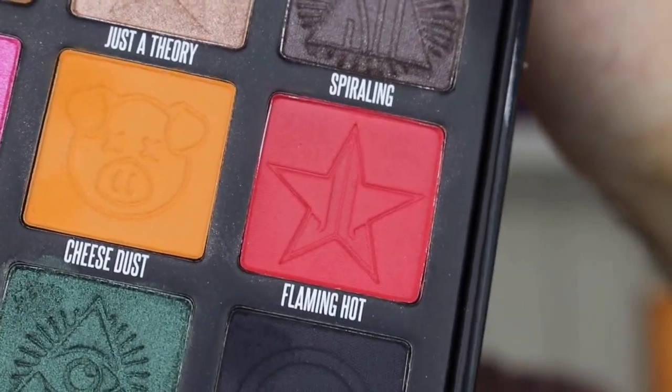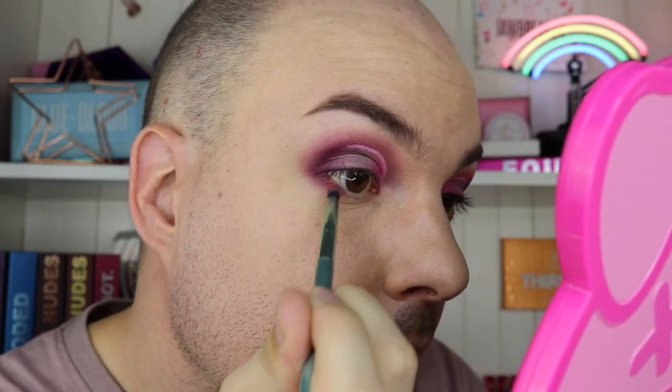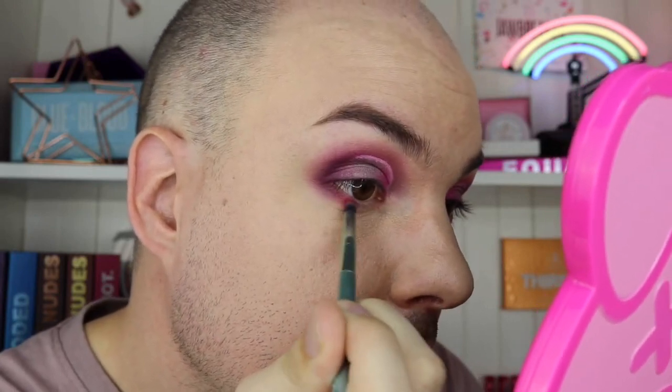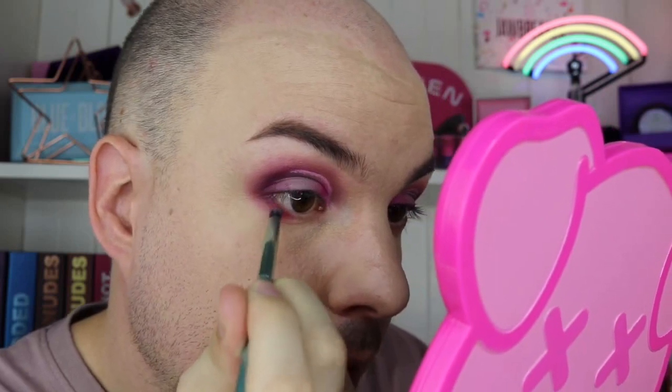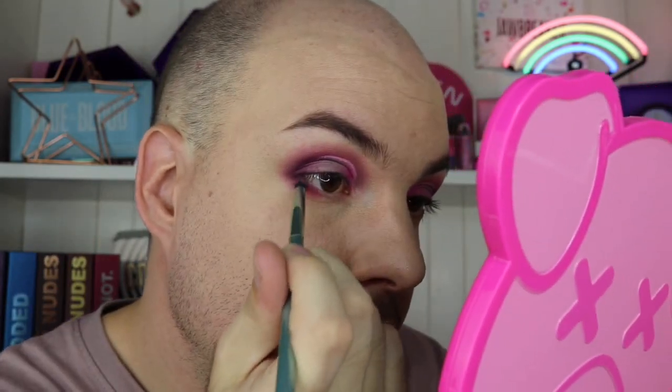Right, then we're taking Flaming Hot, and I'm going to take that in this portion of my under eye. I will say that Flaming Hot still works, but it's almost as if the shadows kind of dried up in the palette. So it's really hard to work with. You can still get it there, but it just takes a lot of work. Which is disappointing because I love my reds, but something's just not right with it. But it still works and I still use it, so.